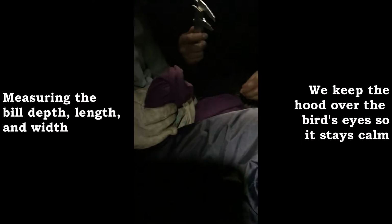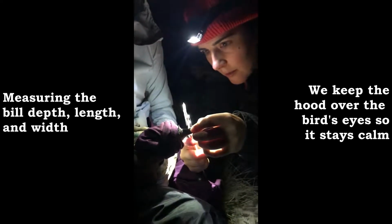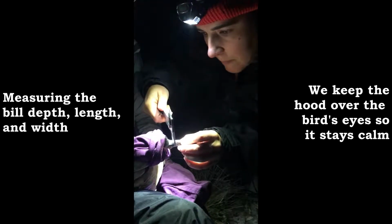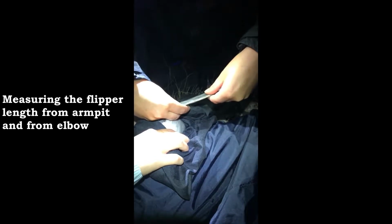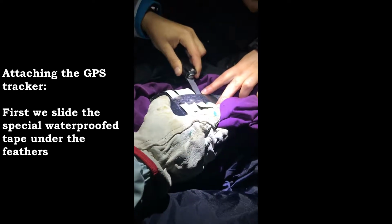Yeah. Wait. You go just for beak. Okay, depth we're going for 11 and width we're gonna go for 11 and 6.9, and from the elbow, it's bang on 8. Yeah, you need to go lower.